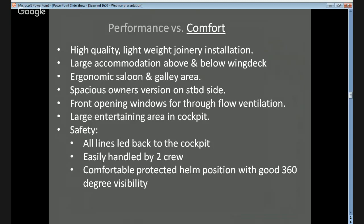And the helm is in a protected to semi-protected position. Certainly not out on the transoms like many of the French production cats. You've got a semi-exposed area where you are protected. You've got bimini cover overhead, and you can have clears to enclose yourself. And this was important when we were looking at this model, it's got good 360-degree visibility from the helm.